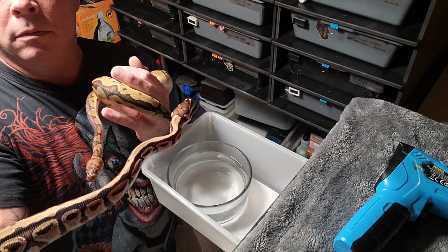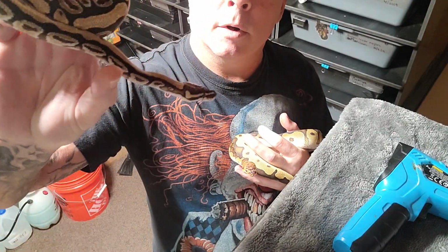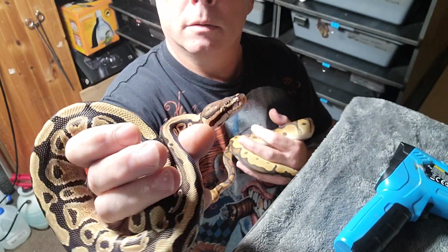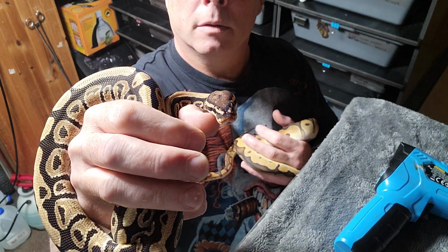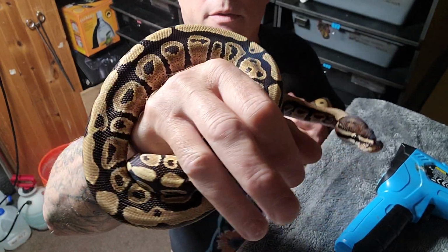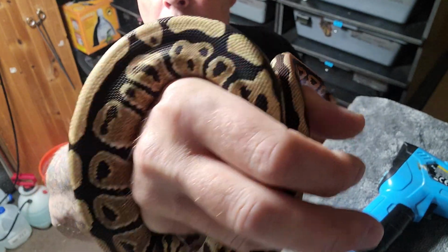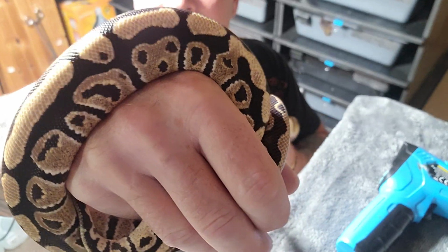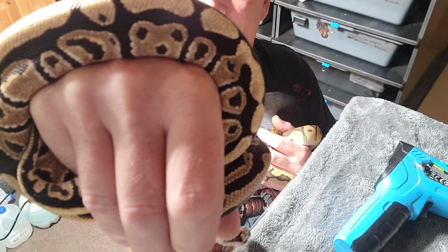This is a fire. This is what you get from a cross from a pinstripe and firefly. And this is a fire. Kind of looks like a normal, but as you can see, no complete alien heads. This girl has got one right there. Looks like two eyes and either a nose or a mouth.